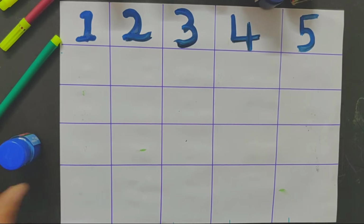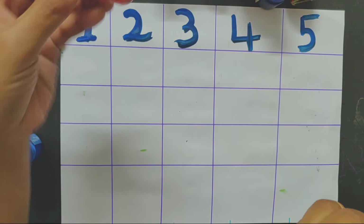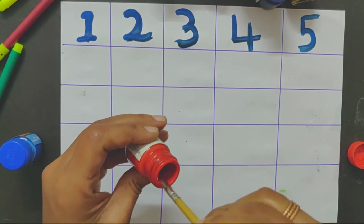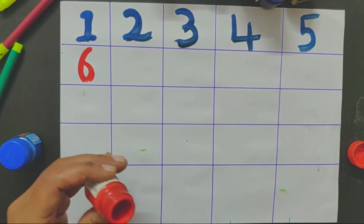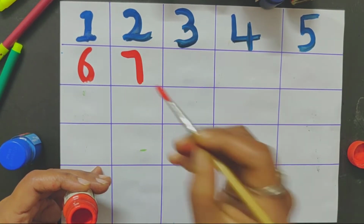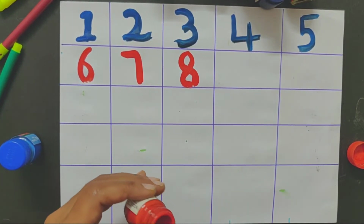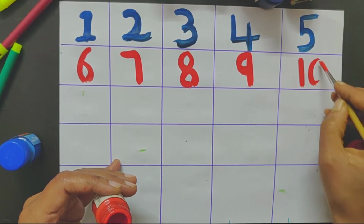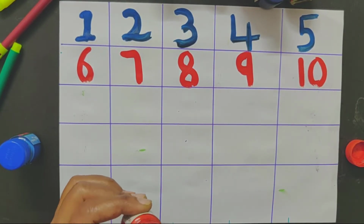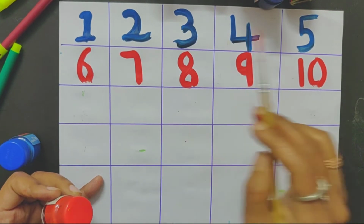Okay, now let's move on to another color to write 6 to 10. What is the color we choose? Can we choose this orange color? This is an orange color. With this we are writing 6. Next, 7. 8, 9, 10. We have taken this orange color to write from 6 to 10. Okay.